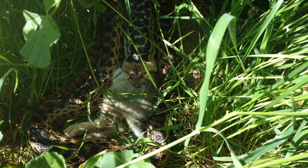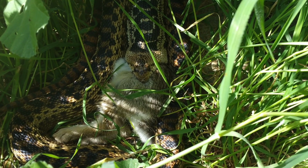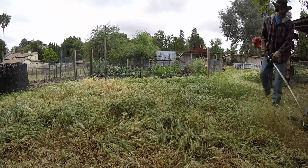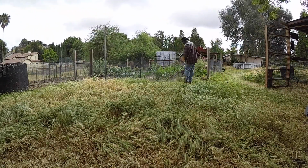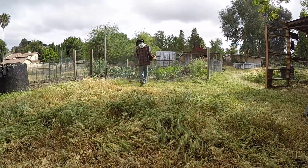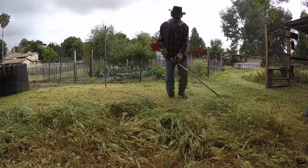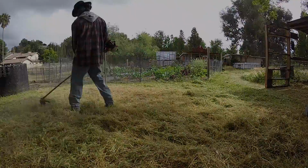But one morning I found this, a very large snake swallowing a pretty good-sized rabbit. And this was me about 2 minutes later doing my annual weed whacking. I didn't want to stumble on another snake. I'm down with all the critters back here. I just like to see 'em coming.